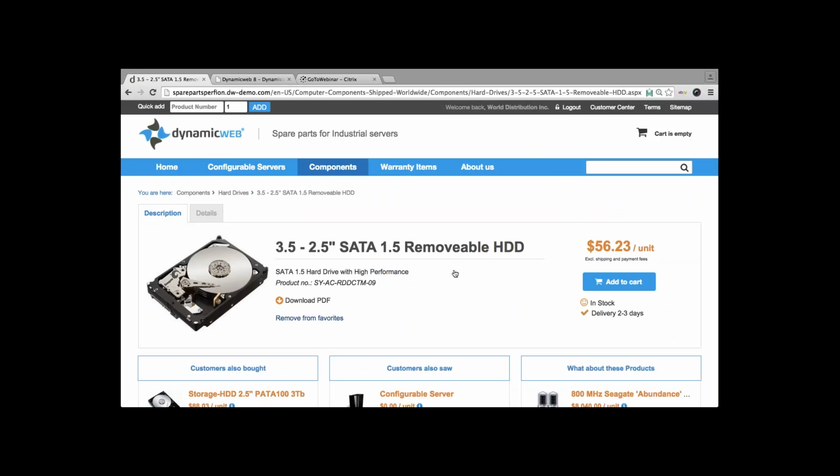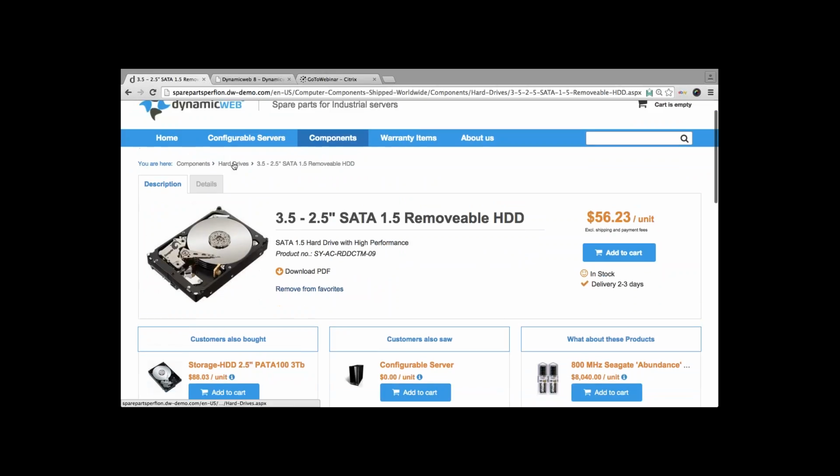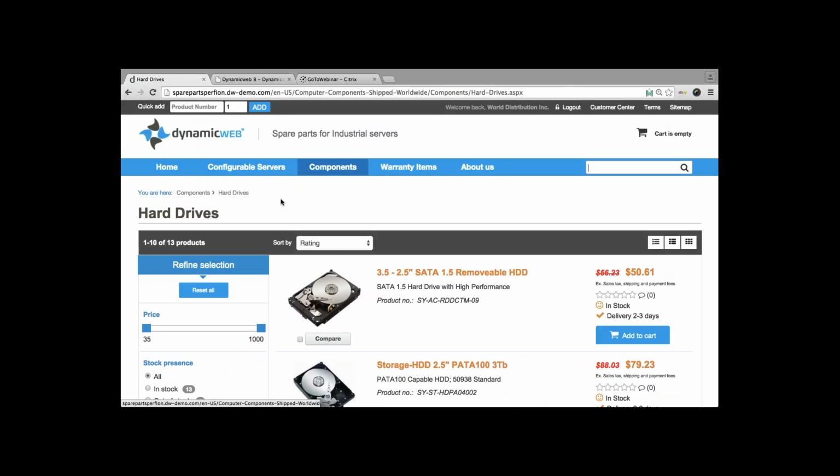This is information coming in from Perfion. Pricing information would come in from NAV. Availability from NAV. I see this. Okay, all right, well, that's not really the hard drive I'm looking for. Let me look at another hard drive.